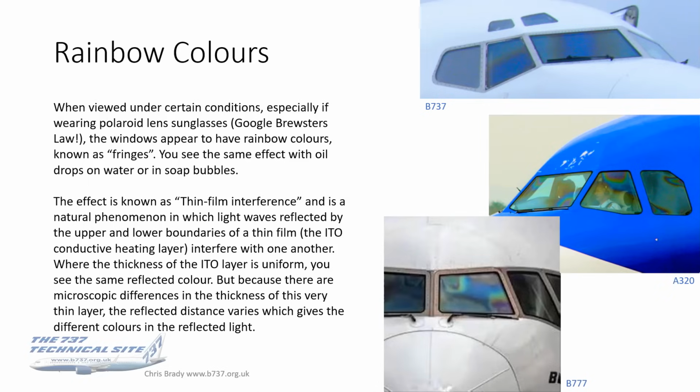The waves kind of overlap and sort of grow, shrink, what have you, and that causes the color. So where you see areas of the same colour, you know that there's the same reflected path. Whereas different colours, obviously, there's a different reflective path. The reflective path is the thickness of that layer. So that's where the different colours come from.